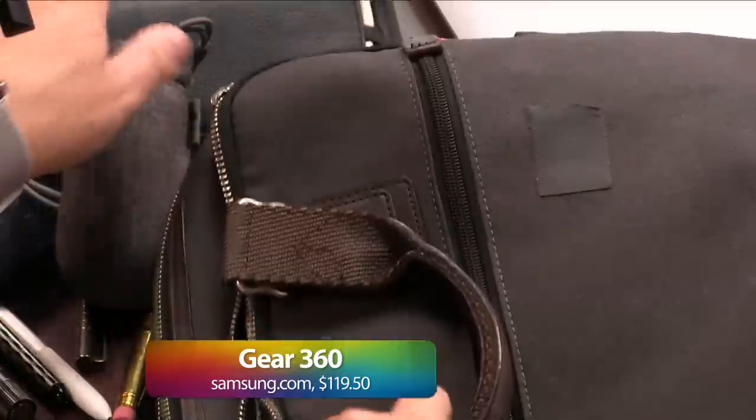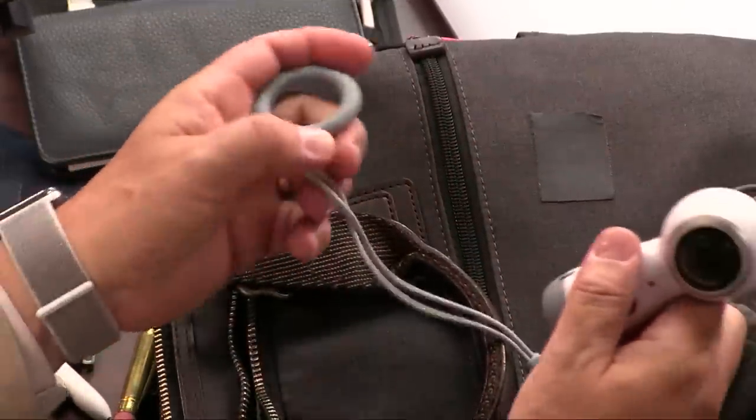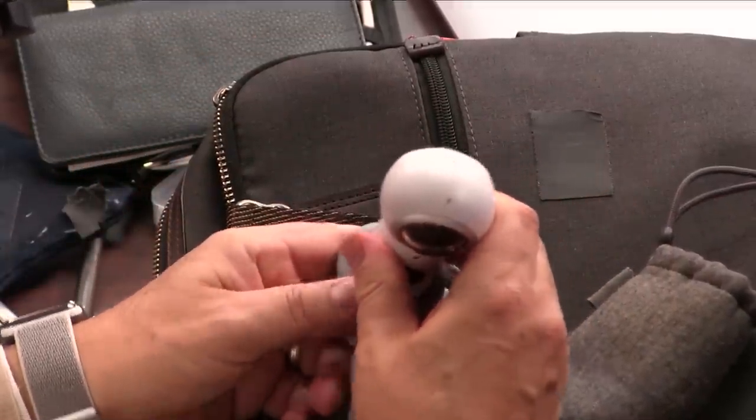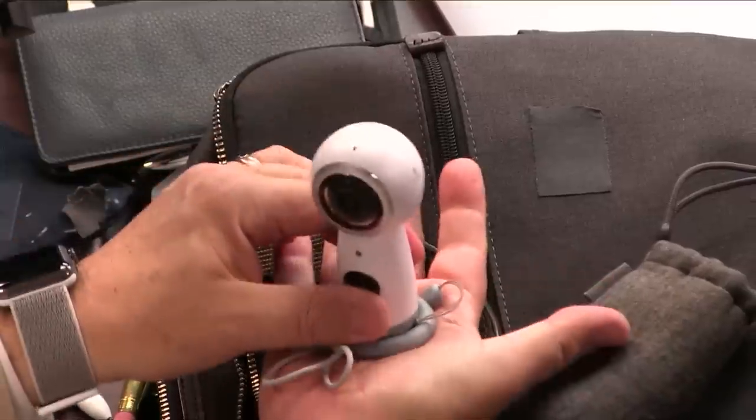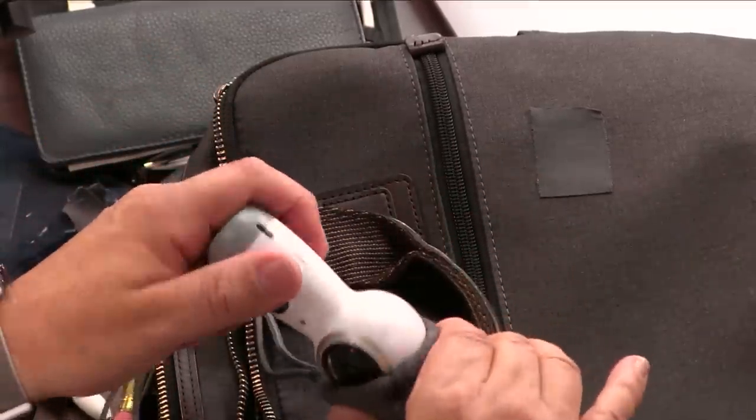Oh, this has one extra feature I really think is cute. See this rubber thing? It's not just so you won't lose it. It also fits the bottom and makes a little stand. Oh. Isn't that cute? That's genius. Take that, Kim Kardashian.